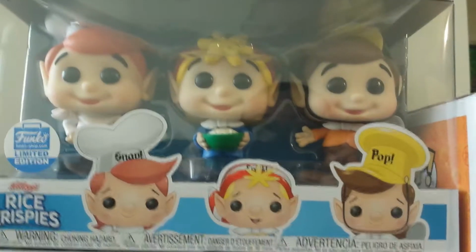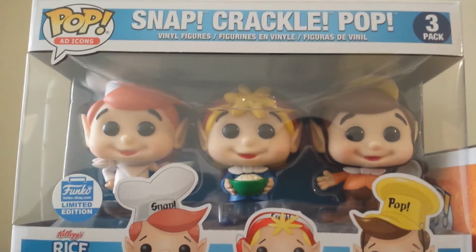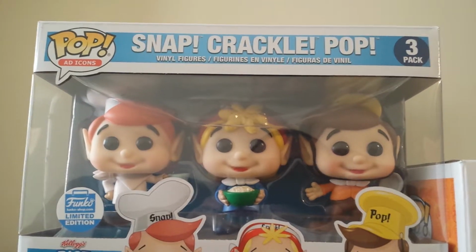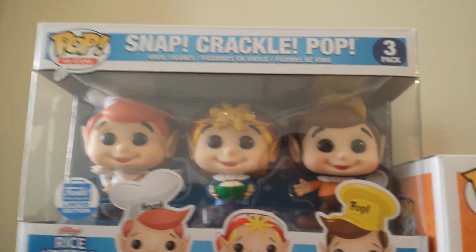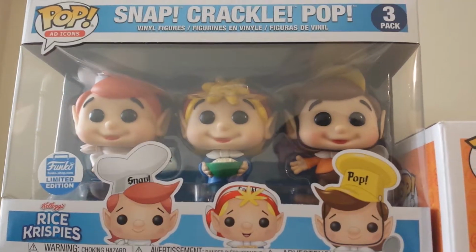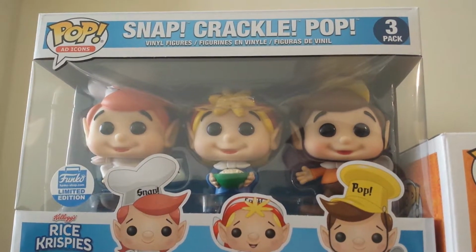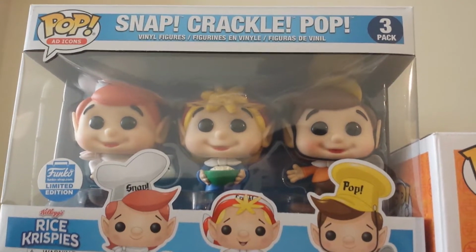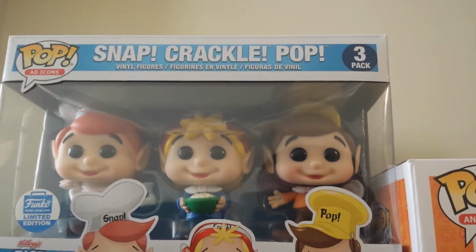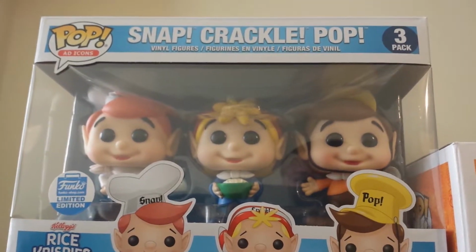And then at number 7 is the newest Funko Pop limited edition, the Snap Crackle Pop 3-pack. I've seen a lot of people on some of the discussion boards talking about why didn't they make these 3 separate. Now, I know people would have wanted them separate, but it doesn't make sense that you would have a trio that's always been together in separate boxes. If they were totally different, like how they're doing all of the Captain Crunch figures, that would make sense. But for that to be something separate, didn't really make a whole lot of sense.